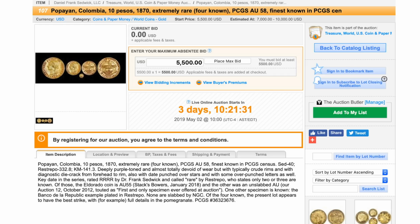And this coin has the same design. As a 10 pesos, it was the half of the duro size, half of the 20 pesos. Very similar in that regard to the half pesos and 50 centavos. And very crude. A coin like this, if it had been circulated much, the crudeness would just come across as ugliness. But when it's high grade like this, it's a totally different story.